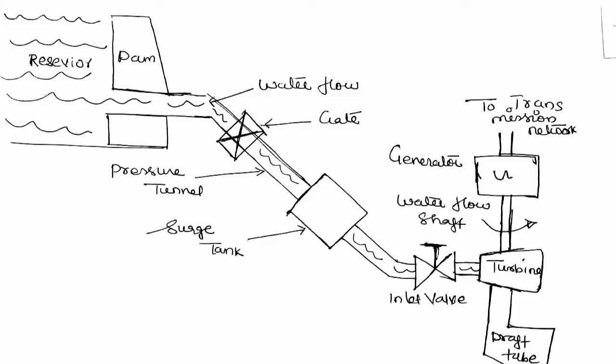Then again, the water will be flowing to the turbine, and the water is striking the turbine blade. So there could be different kinds of turbine, like an impulse turbine, or a reaction type turbine. So based on the different construction possible, the water will be flowing on the blades of the turbine, and it will cause the turbine to rotate. So this is a hydro turbine, unlike the steam turbines.